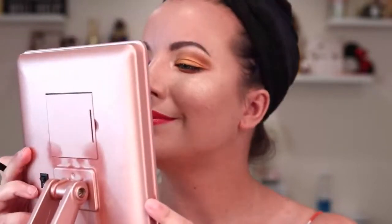I hope you guys can see how pretty that is and how pretty that lipstick was on my teeth. It's got tiny pink glitters in there. So good. This is the only downfall about a glossy red lip. Here, we'll do one of these. We'll see if that helps.